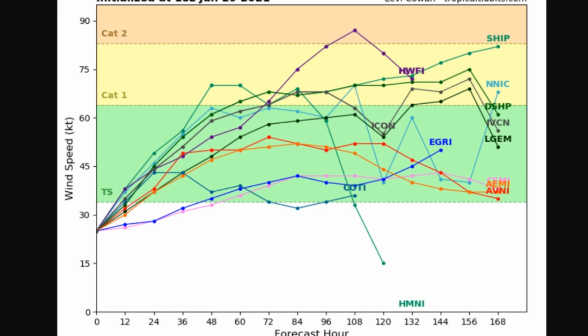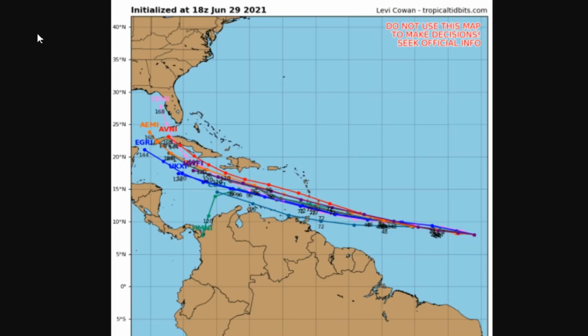Obviously, it's still not even a depression, so how can we say that for certain, or even say it at all? But I'm just going to say this thing does have the best chance to become a hurricane. This storm, out of all the storms we've seen so far this year, which has been 4, because obviously we got the A, B, C, and D, has the best likelihood to become a hurricane of all those storms we've seen so far this year.